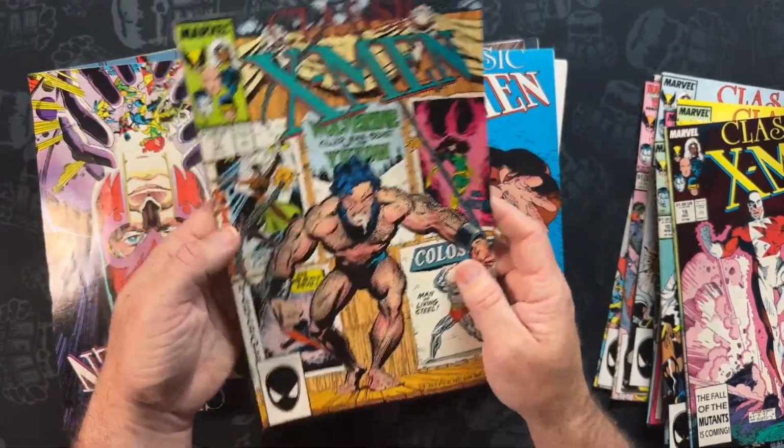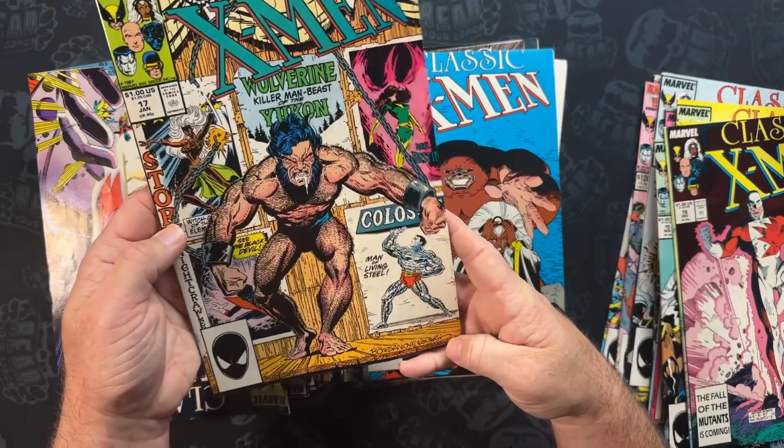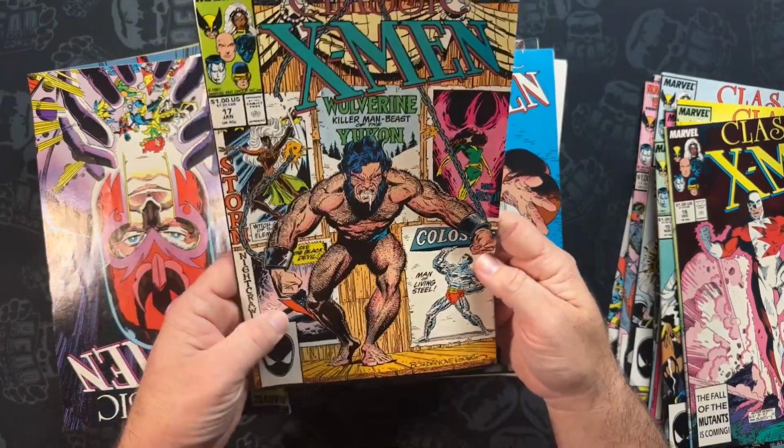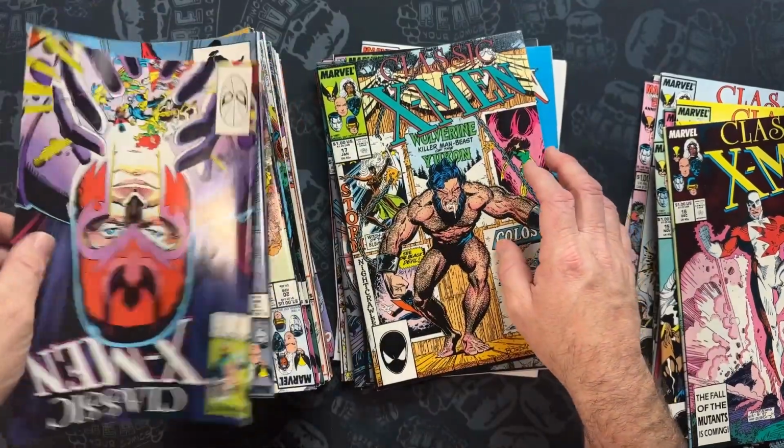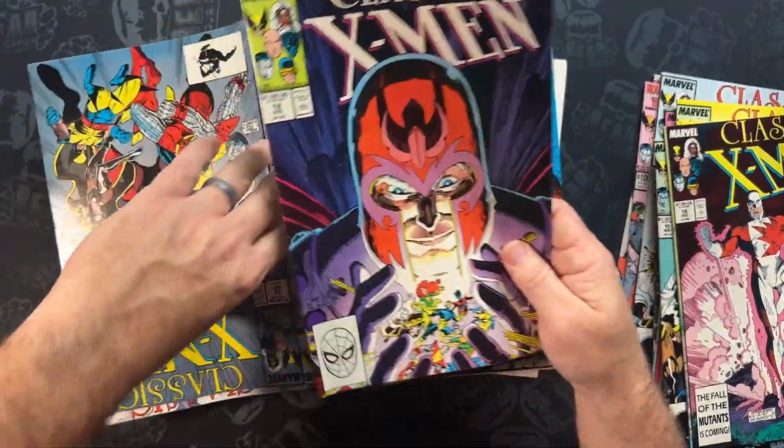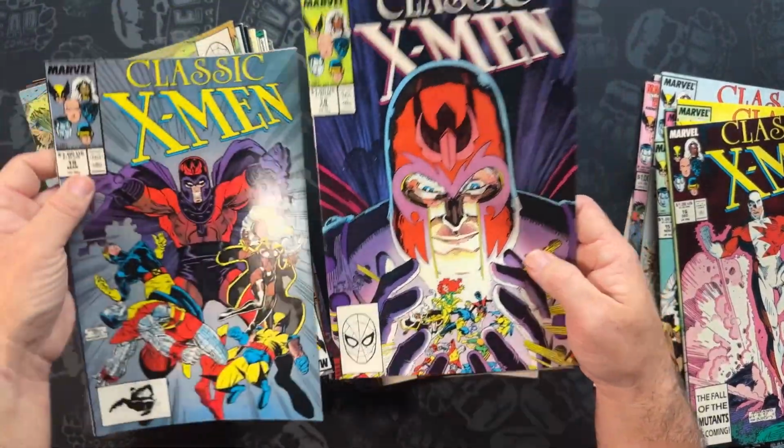I do like this cover a lot. This one's John Bogdanov with Terry Austin. You got a chained up Wolverine. I like this cover a lot. It's a finalist. Oh man, these two Magneto covers, both of these are pretty awesome.